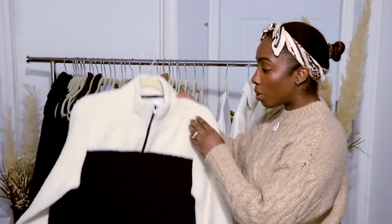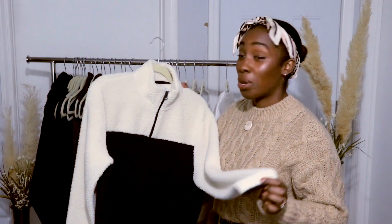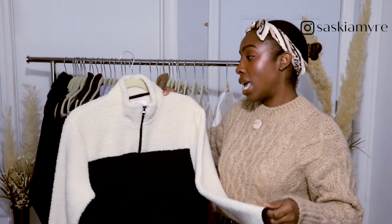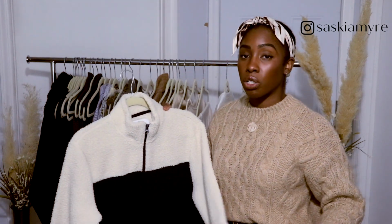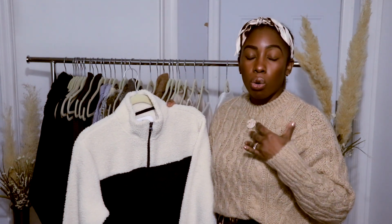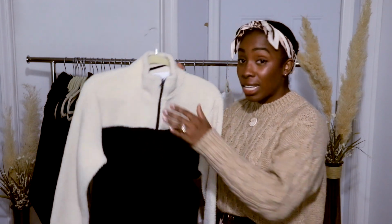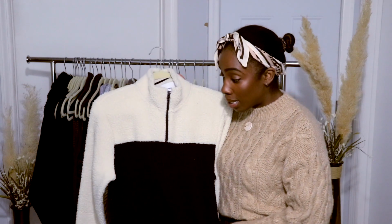So this is actually a Sherpa from Old Navy. Now I know that you have never heard me talk about shopping at Old Navy or anything like that, and it's simply because I don't feel like they have the best quality things, especially since I really don't care for fast fashion pieces in terms of the quality. I really like things that are going to last in my wardrobe for a very long time. So this piece, I'm surprised that it's still here and I'm actually happy that it's still here.